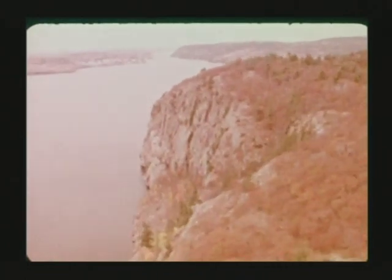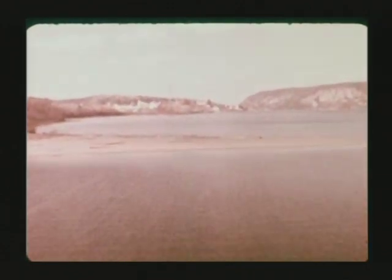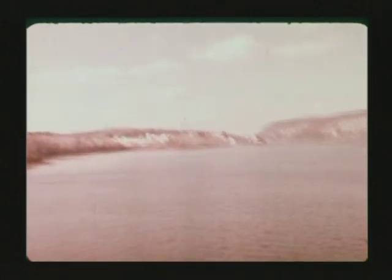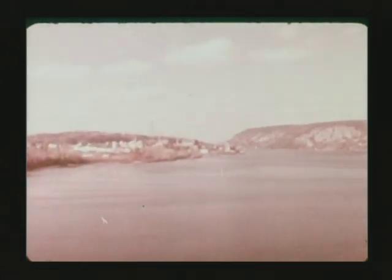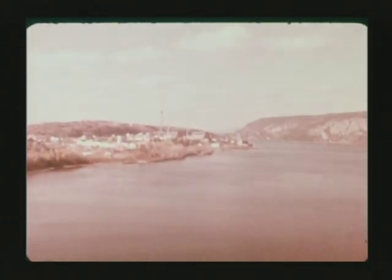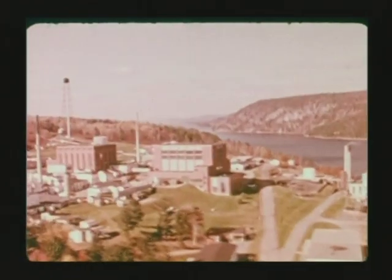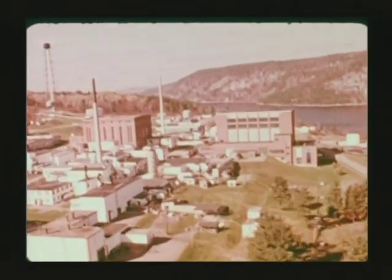Explorers, fur traders, history makers of Canada passed this way. Three centuries later came scientists exploring other frontiers, making new history. This is the Ottawa River, and these are the Chalk River Nuclear Laboratories of Atomic Energy of Canada Limited, the birthplace of Canada's nuclear program.